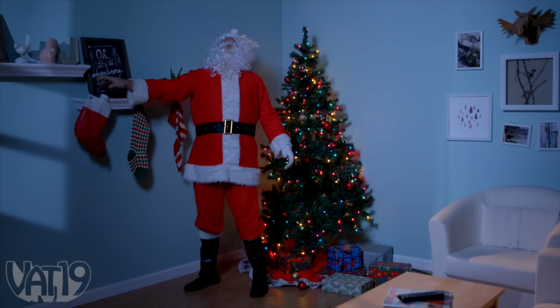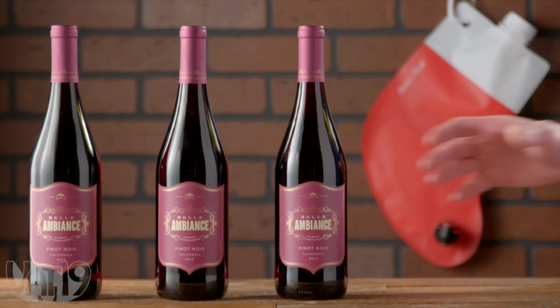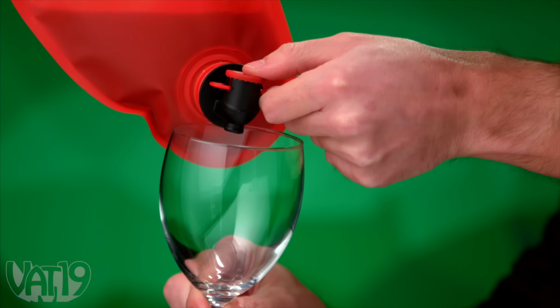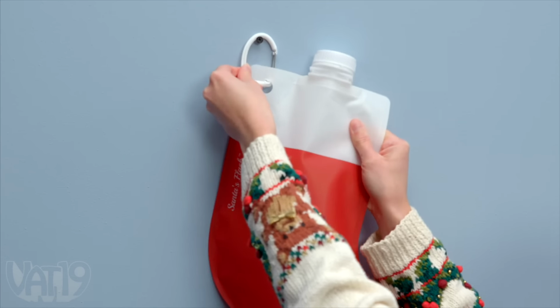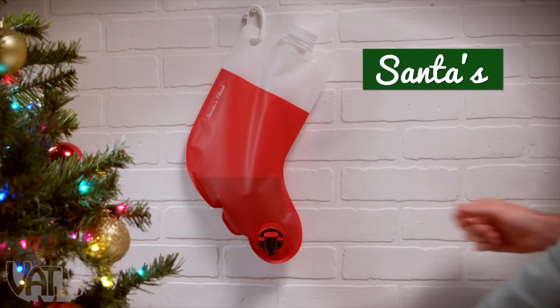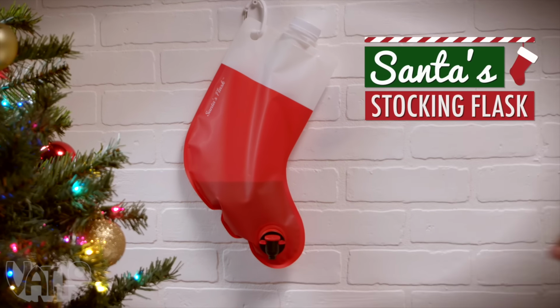Make your holidays more merry with Santa's stocking flask. This flexible plastic container holds up to 3 bottles of wine or distilled Christmas spirits with an easy-to-fill opening and convenient pouring spout. Hang it by the included clip as the perfect complement to your holiday party. Buy Santa's stocking flask and shop hundreds more gifts at vat19.com.